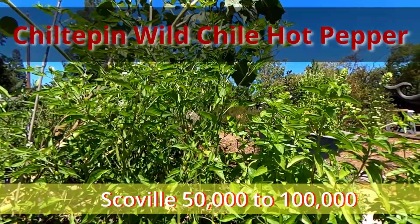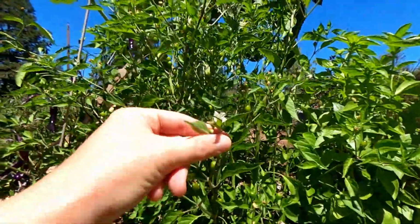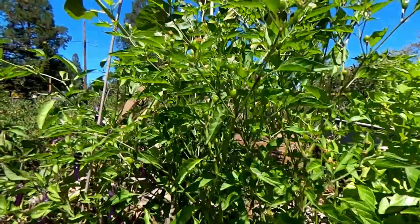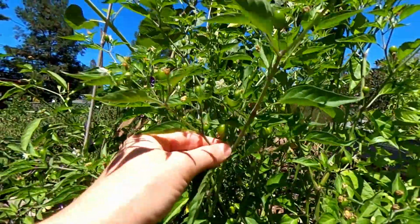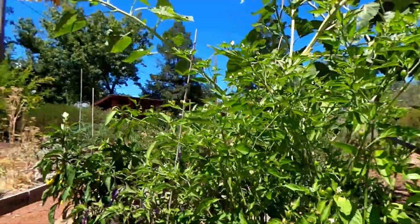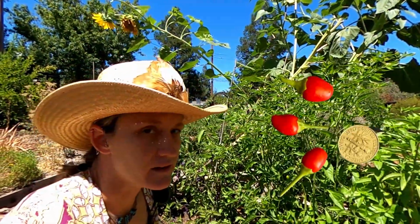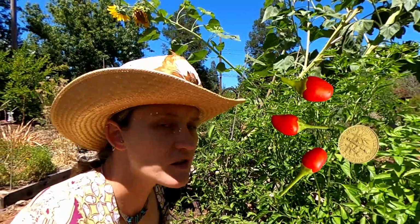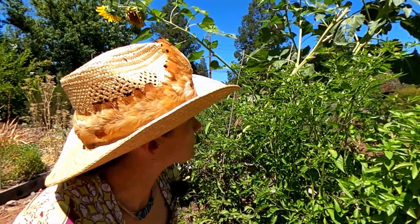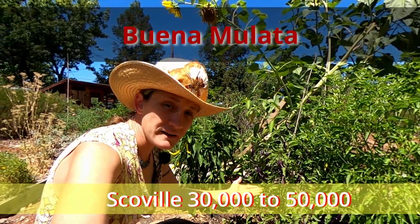Wild Chiltepin. Wild Chiltepin has these very dainty white flowers, and the fruits are just coming on now. They're borne on upright pendants. This will mature to a fiery, blazing hot button of a pepper. These are endangered in the state of Texas. Cultivation is key.